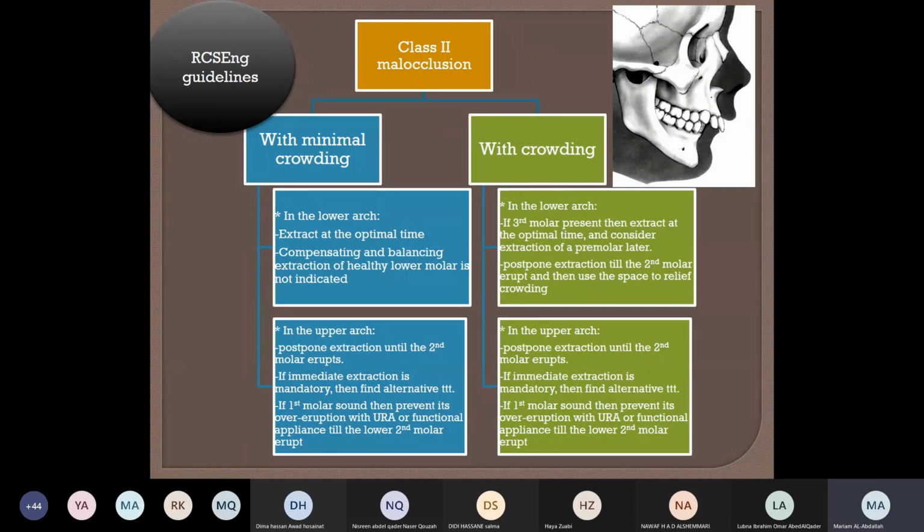If the case presented with crowding, then in the lower arch, we try to avoid extraction until the second molar is fully erupted, and then we use the space to relieve crowding. Or if the third molar is present, if the wisdom is there, I can see it on the OPG, then we can extract the 6, but inform the parents that in the future we might need to extract the premolar, another tooth.